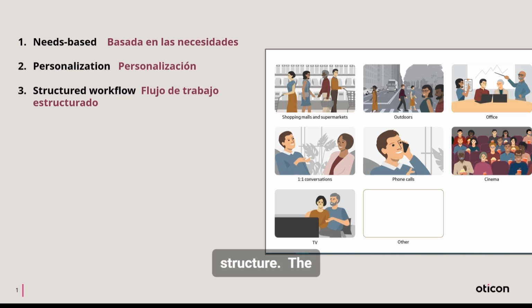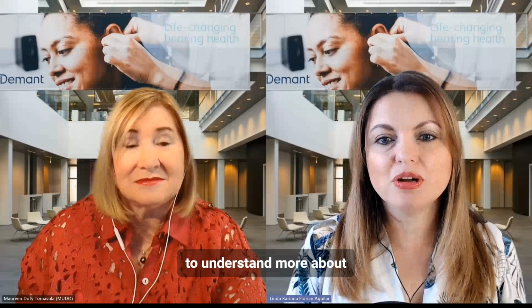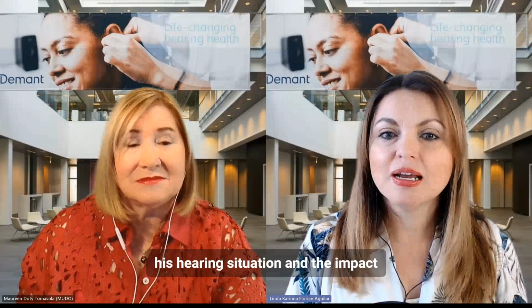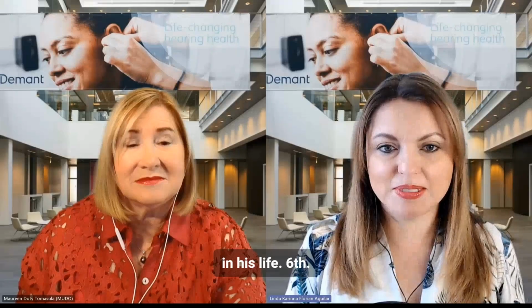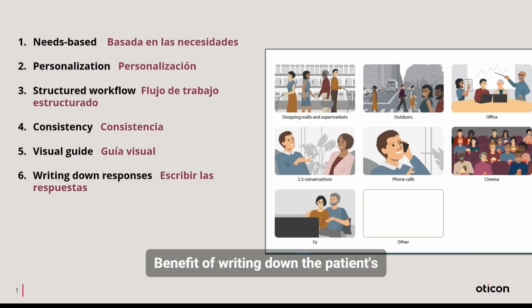Third, structure. The tool provides a workflow for the clinician. Fourth, consistency among clinicians. Fifth, visual guide, helping the patient to understand more about his hearing situation and the impact in his life. Sixth, benefit on writing down the patient's responses, building trust between patients and clinicians.